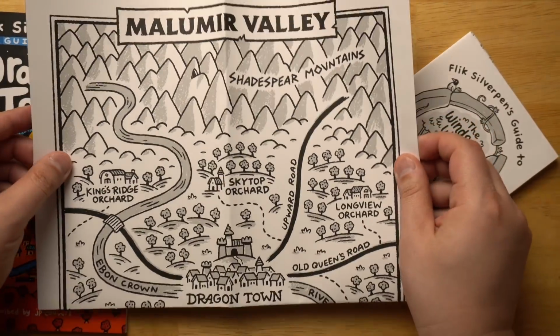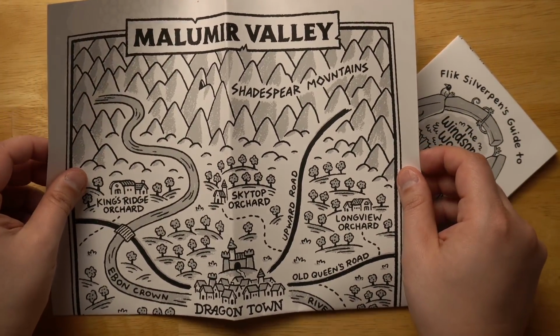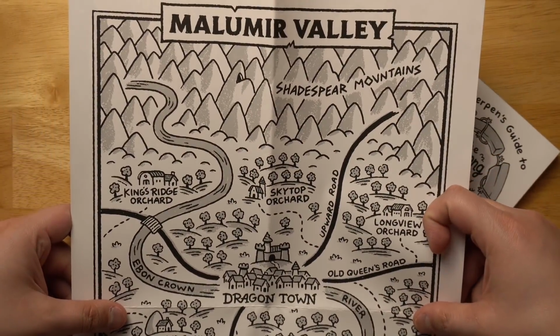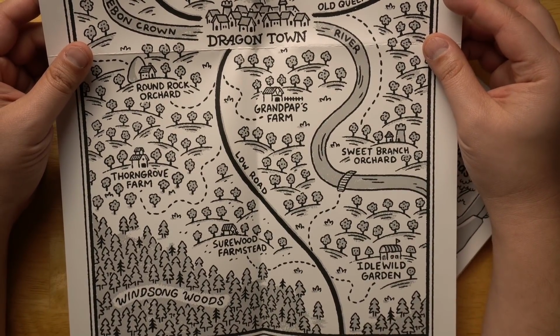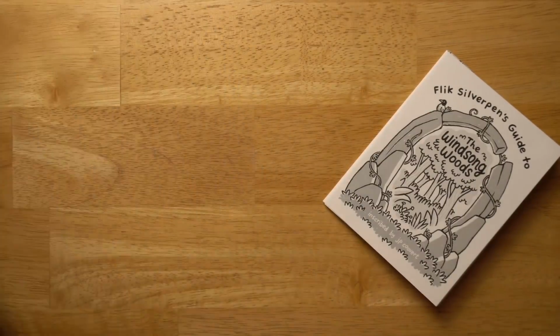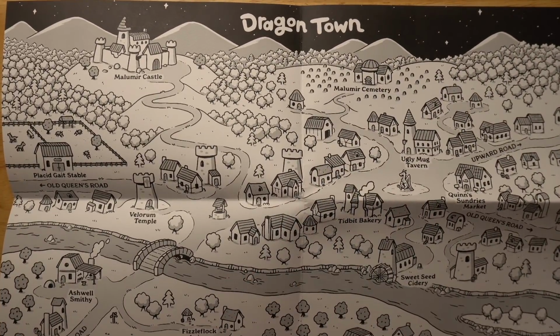We have a map of the valley, and this whole book was written by the guy who also illustrated it. I really love it when you have author-illustrator combos like that because you know that the feel and the look of the product is all coming from one mind, so it has a very coherent look. We have Dragontown on the back of it. This is the town that you're going to be exploring.